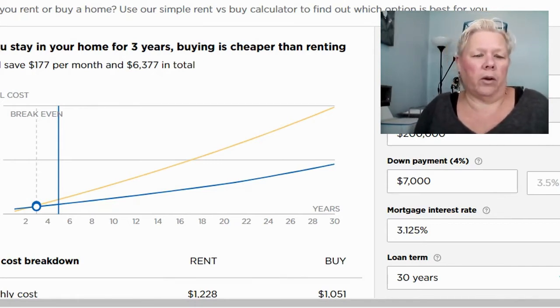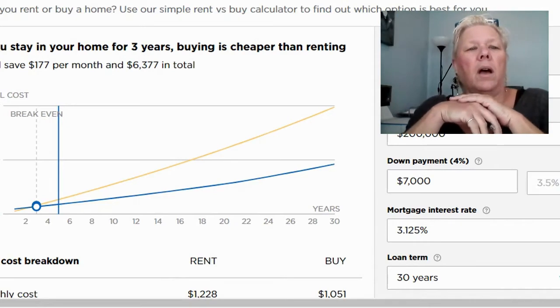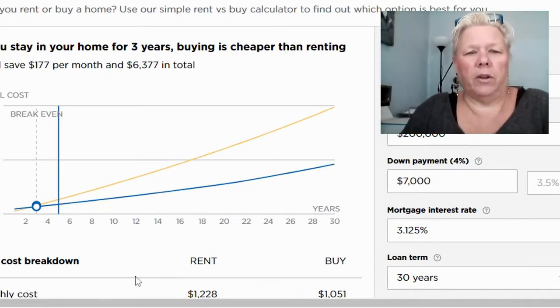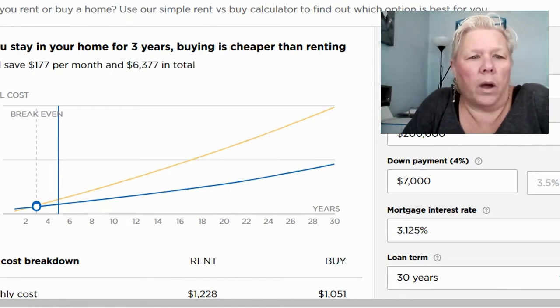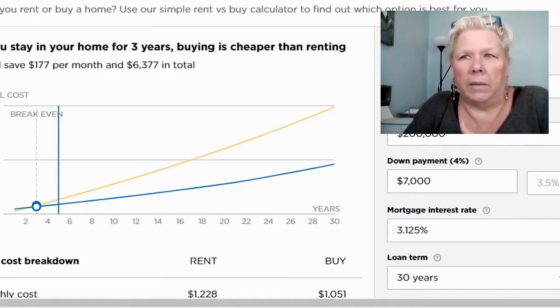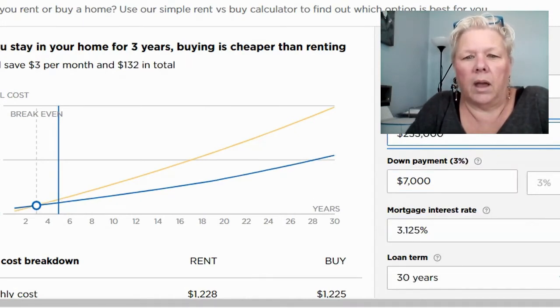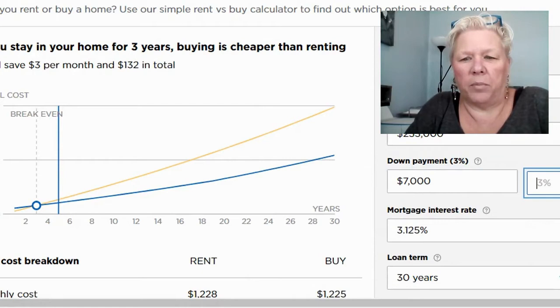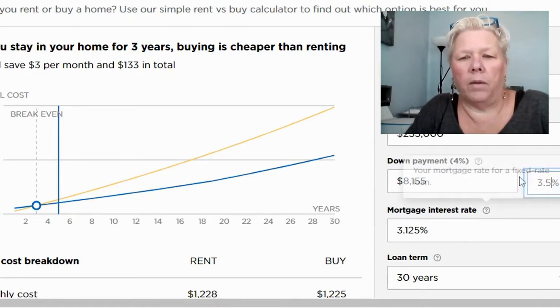So I found this calculator on nerdwallet.com, and it actually is a pretty good calculator on giving you an idea of renting versus buying. So looking at, we had our totals last week. We figured out if we wanted to pay $1,000 a month, that our home price was going to be about $233,000. So I'm going to put that in here. Your normal down payment with the first-time home buyer programs is usually about 3.5%. So I'm going to put 3.5 over here, and that'll calculate that automatically. And we'll get into all that next week.